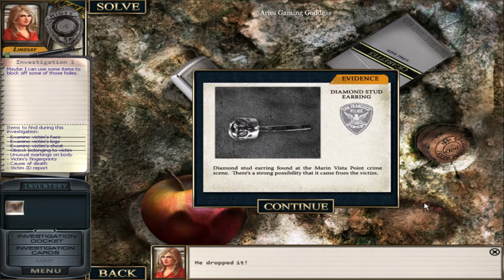Evidence: a diamond stud earring. Diamond stud earring found at the Marine Vista Point crime scene. There's a strong possibility that it came from the victim.